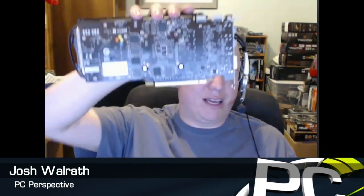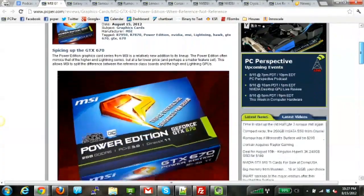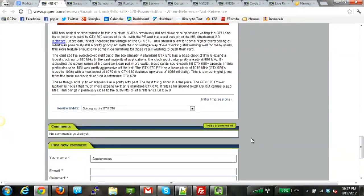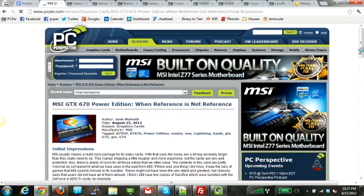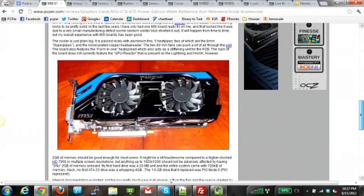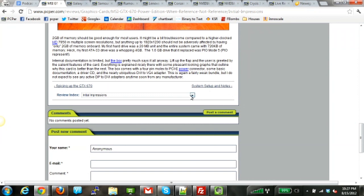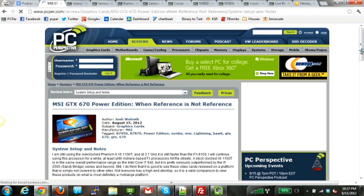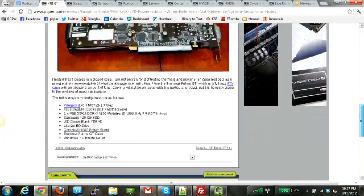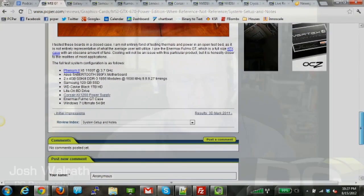As you can see, this is more like an actual reference GTX 670 than, say, the Lightning series. MSI had released a 7970 Power Edition that was based pretty much all on the Lightning PCB as well. But they did improve this product a little from the reference design in that it can handle about 125 amps of power versus approximately 100 amps for the reference design. Not only that, but it's overclocked. The reference standard is 950 megahertz with a boost up to 1006, and this has a stock clock of 1006 with a boost all the way up to 1078.